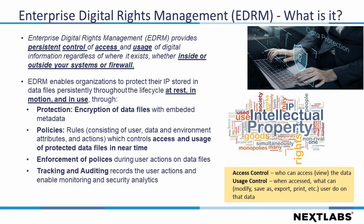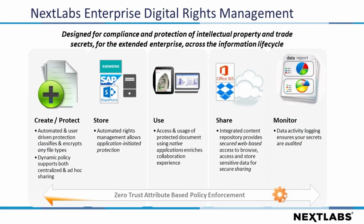Next, let's get more into NextLabs' E-DRM approach. NextLabs Enterprise Digital Rights Management, E-DRM, also known as SkyDRM, is purpose-built to ensure compliance and safeguard intellectual property, IP, and trade secrets across the extended enterprise. It provides persistent data protection throughout the entire information lifecycle, from creation to sharing, usage, and monitoring. Now, let me explain the information lifecycle with NextLabs E-DRM.